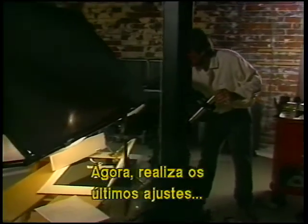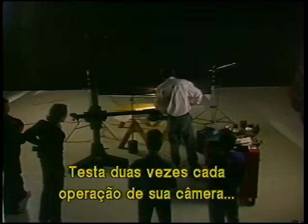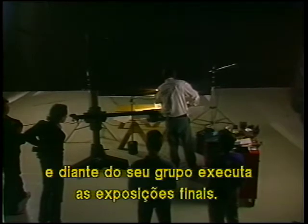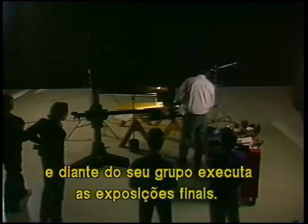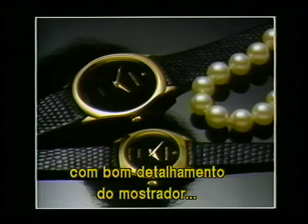Collins now makes some last-second adjustments before putting his final exposures on film. Dean double-checks each of his camera operations and, with the crew watching on, makes his final exposures. Our final image is a pleasing composition of simple elegance with good detail in the watch faces and true color and form throughout.